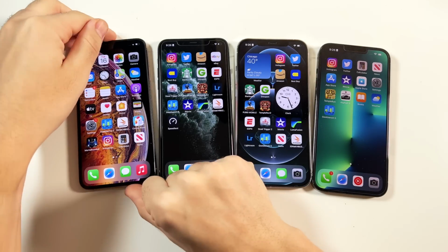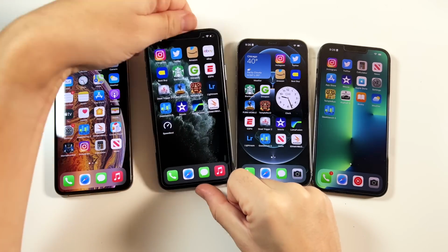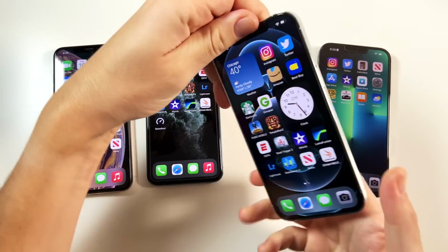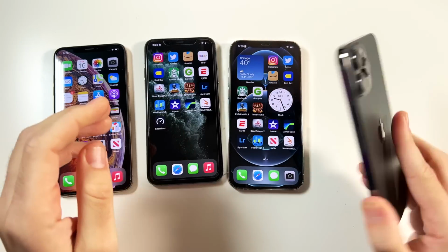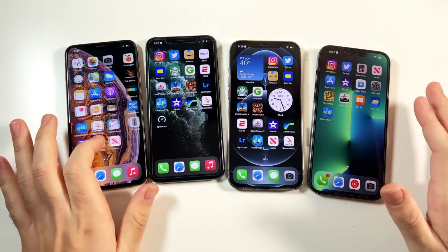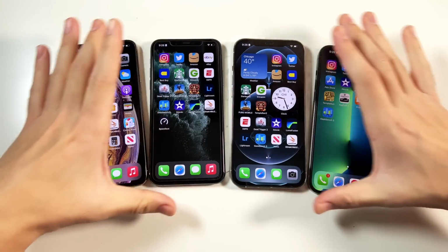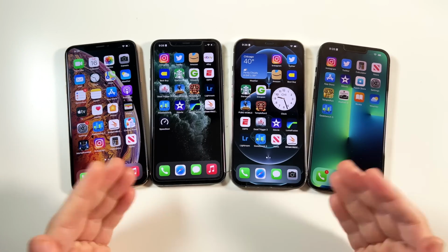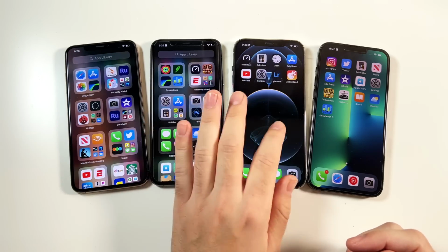Welcome to my iPhone XS Max versus iPhone 11 Pro Max versus iPhone 12 Pro Max versus iPhone 13 Pro Max comparison video. Now, isn't it insane that it's only been about 3 years or so, and we already have had 4 iPhones with large, beautiful OLED displays? In this video, whether you're trying to decide to upgrade or pick one of these up, you can see the comparison between all of them.